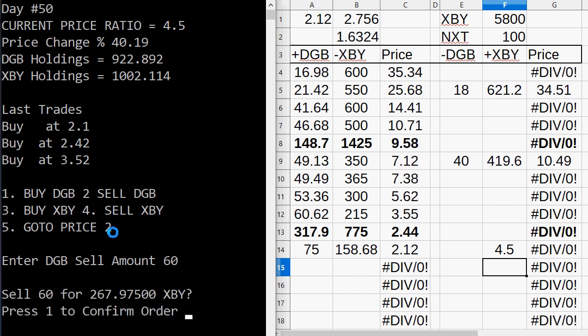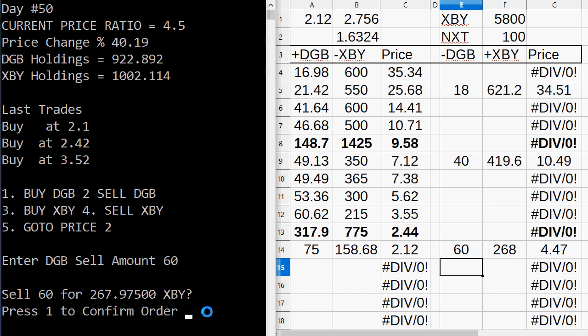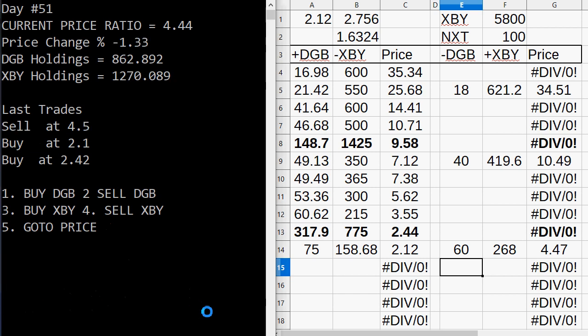Now 60 is not even 10% of the 922. 267 is increasing at close to 27%. And if this thing is just going to go back down, I want to own a whole bunch of these. So I'm going to take that trade. And I think 4.5 should be on this side. And 267.98 here. That was the price. There we go. So 60 of them for almost 268. And let's take that trade.